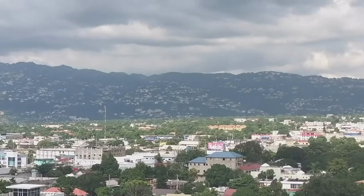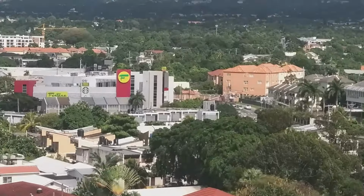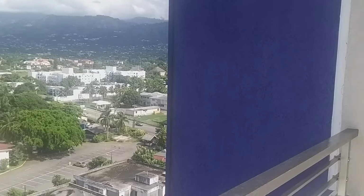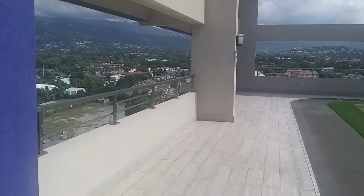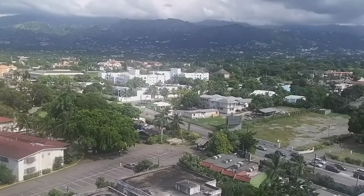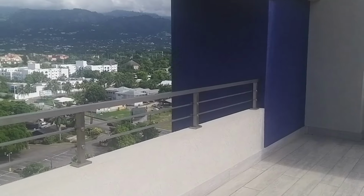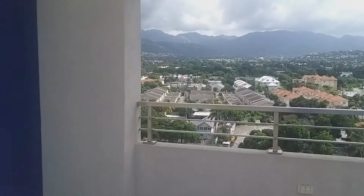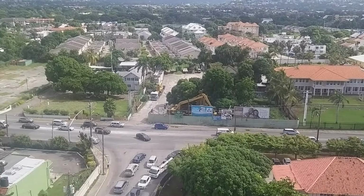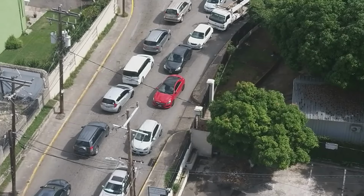Again, some more awesome shots of Kingston. We have Fontana Pharmacy around here. Some great views, guys. Great chill area with great views. So just showing you guys around the rooftop area before we end the video. Truck stop restaurant over that side. Pick up a red Benz from here.